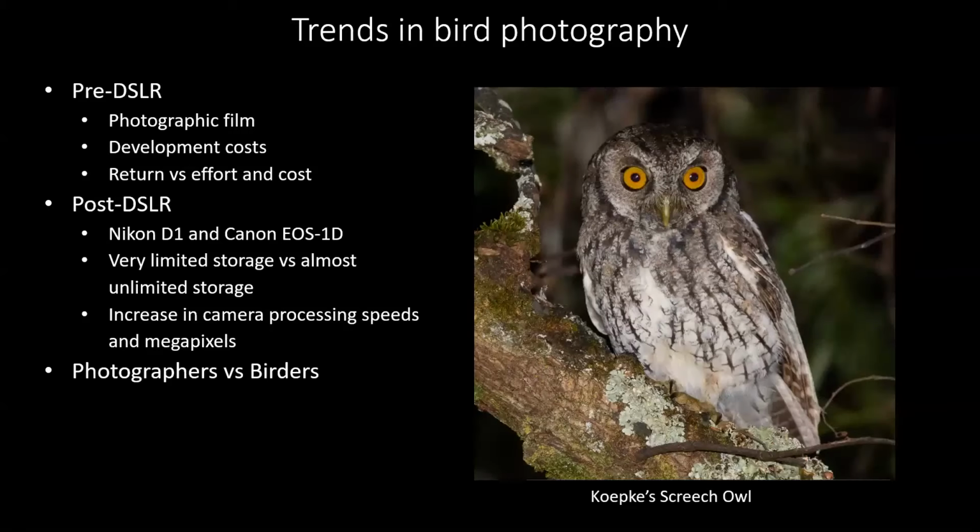Right. Okay. So the trends, what we found, and Dave made reference to this, is that you have this sort of spectrum of birders turning into photographers, photographers turning into birders, and a little bit of a mix in the middle. I'm a very firm believer that the two are very easily mixed, although there are circumstances in which they don't mix so well.